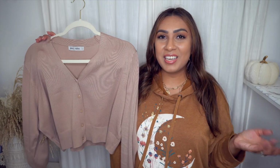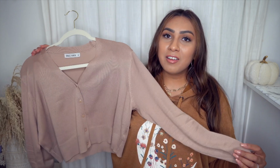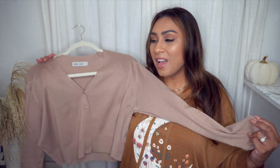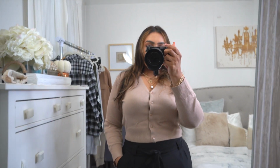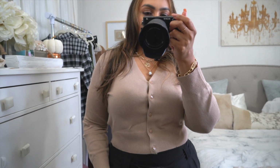You may have seen this cardigan in another vlog before because I did have this on. I love it. I've worn it like 3 times already. It's my favorite piece from this haul. I just love the color of it. It does come in a bunch of different colors, so you have a lot of options to choose from. If you're not into the cropped cardigan, it does come in a longer version as well. So I love this one.